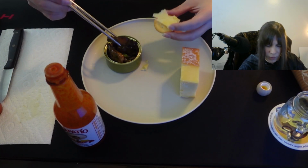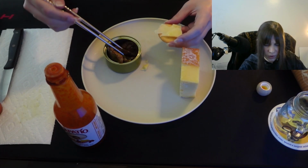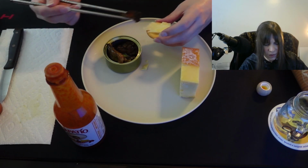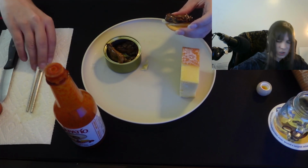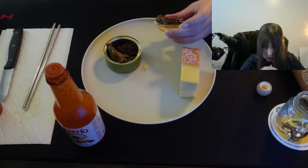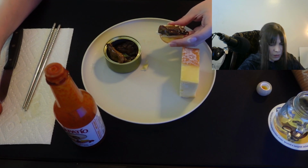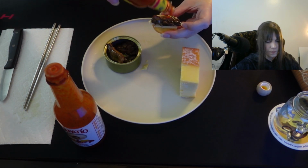There was a really weird texture there that was really hard to describe. I don't know if it's due to the innards of the oysters combined with the cheese. Maybe they're two similar textures, and so it was just kind of a chalky cheesiness overload. I don't know. Last one was with Tapatio. Let's try this one with some Cholula.